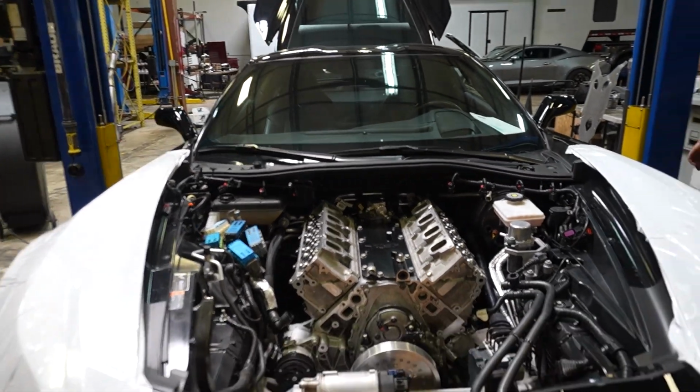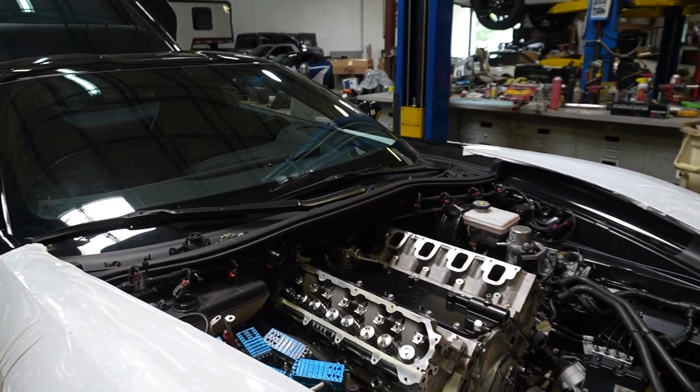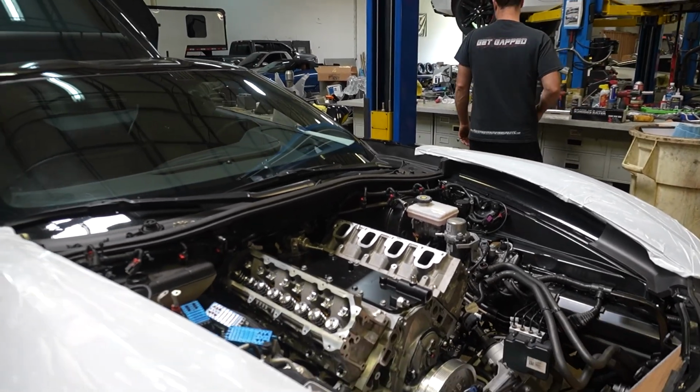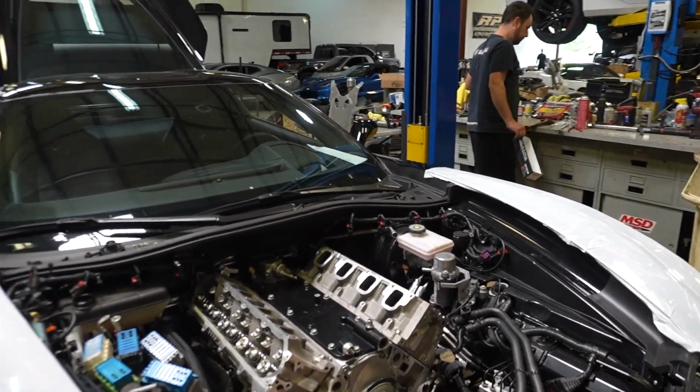Third time. Got the head studs in, valve springs in, heads back on the car. Obviously the cam's done. DOD delete, lower pulley, all that. He's rocking and rolling. Hopefully we get to pull that Magnuson out here soon.